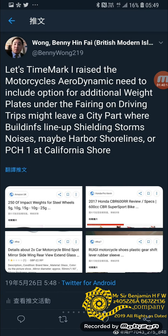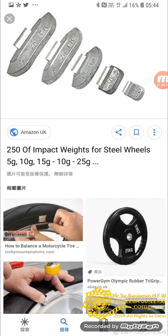Next, the time mark that I had raised: motorcycle aerodynamics needs to include an option for additional weight plates under the fairing on driving trips, which might leave a city part with building lineup, shielding, storm noise, maybe harbor shorelines or PCH1 at the California shore. So right now, every garage that is responsible for suspension should probably have some of these, okay? And you can always color code these or get the rust off. So if you get a patch or a box that might be rusted, don't worry. That's one more learning experience. You can use it mainly, they say, for tires, but you can use it for the fairing on the bottom.